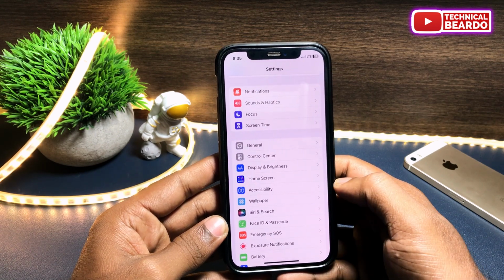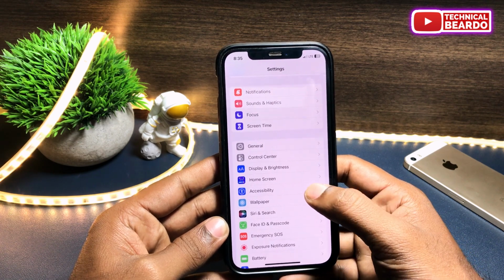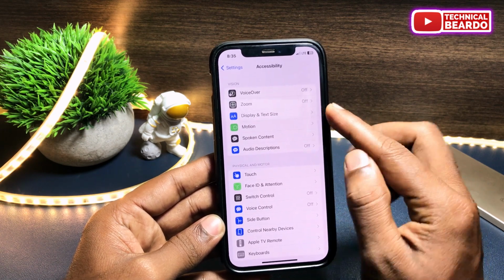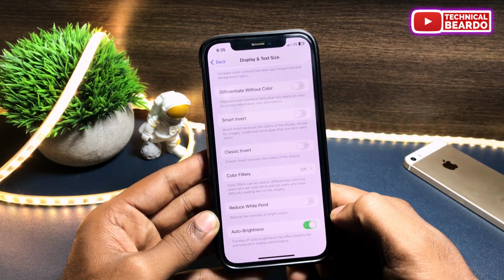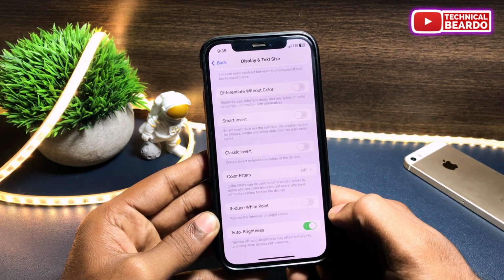For that, do one thing: go to your settings, open settings. In settings, scroll down and open accessibility. In that, you will see an option called display and text size. Open that, open display and text size, and in that, scroll down till the last, and at last you will see an option called auto brightness. So yes, here is the option.